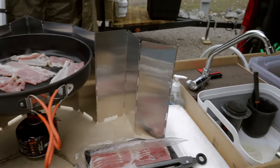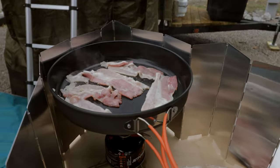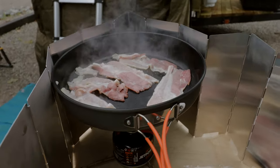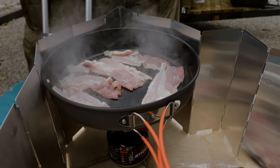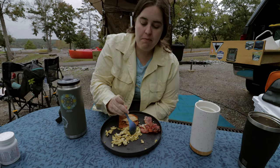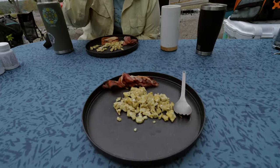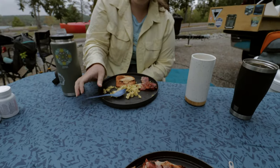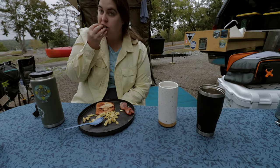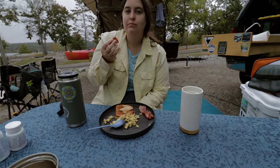So tea's finished. Got half of this pack of bacon going. We're gonna cook it all this morning, but the other half we're actually gonna use on sandwiches, like turkey bacon club kind of sandwiches. So we have eggs and toast and bacon for breakfast this morning. We got toast, bacon, and eggs, hot tea, cold coffee, iced coffee.